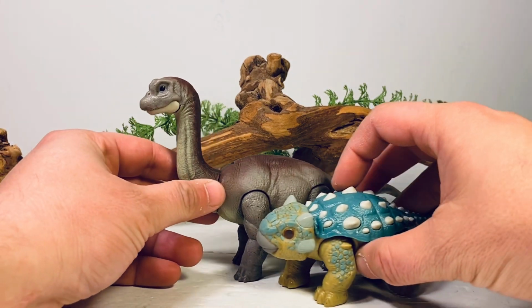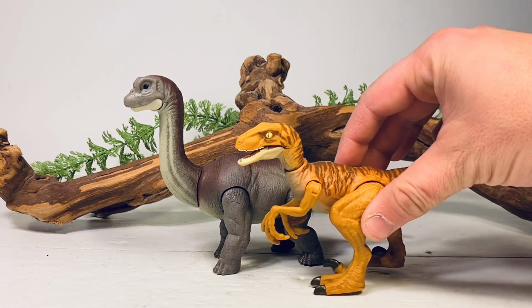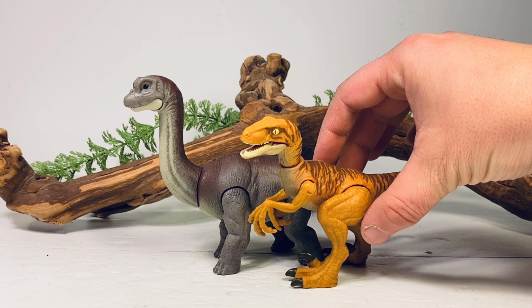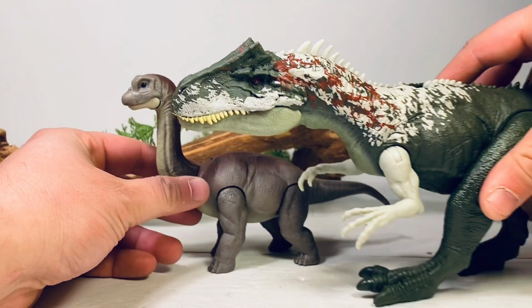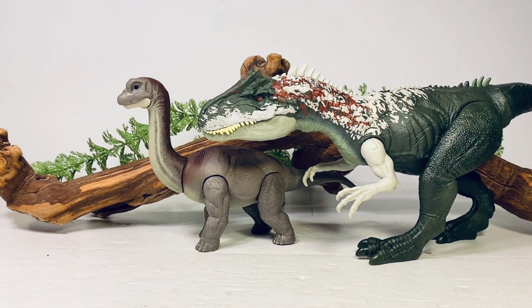And next up, here it is with Baby Bumpy. And next, here it is with the Savage Strike Velociraptor that does not want to stand. There we go. And let's do some Morrison formation dinosaurs, which is what the formation Brachiosaurus was found in. Here it is with Allosaurus.